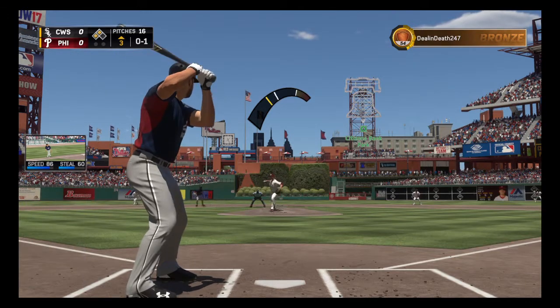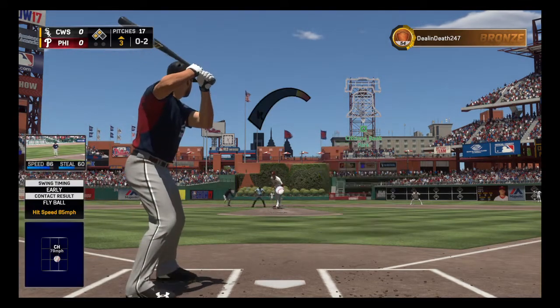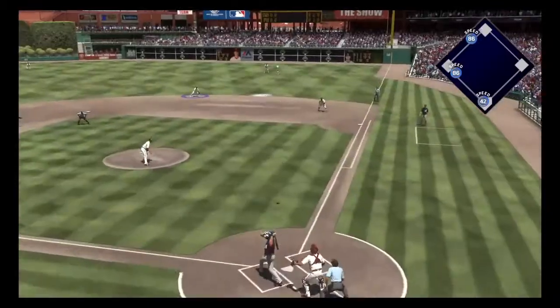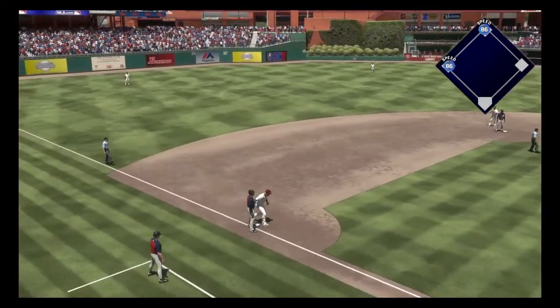On its way, the 0-1 pitch. In front of the changeup, and he can't keep it fair. 2 strikes on him now. Ready with the 0-2. And here's a ball hit in the air. Hernandez onto the grass. 1 down.